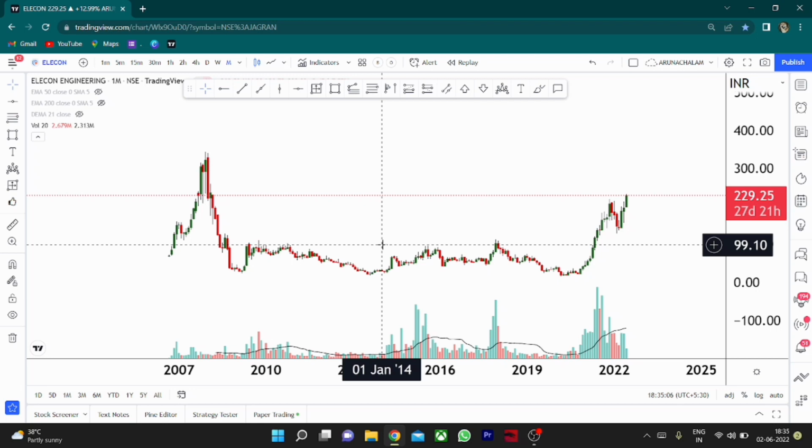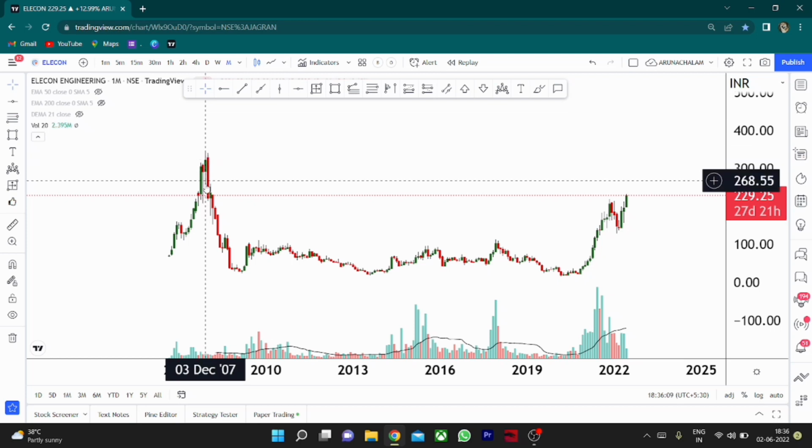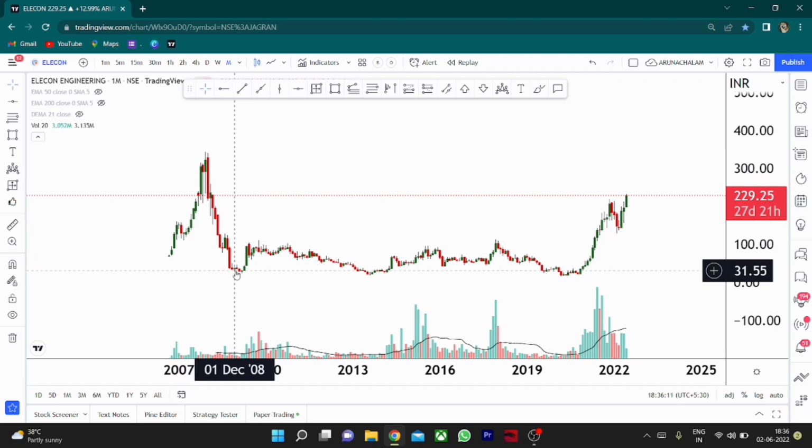The stock was listed around the price range of 70 and it started moving higher and reached the price range of 330. So this can be considered as a good resistance zone and it's the all time high. After that the stock fell drastically till the price range of 31, a drastic fall from the price range of 300 to 30. So it's almost 90% erosion of capital.